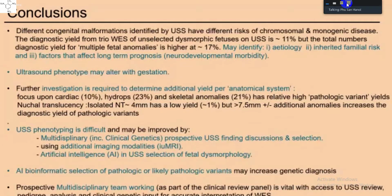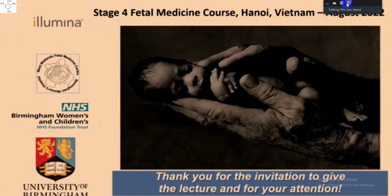The whole of this pathway is focused upon multidisciplinary working. So fetal medicine subspecialists, geneticists, molecular scientists, pathologists working together to obtain a disease identification that can be fed back to parents so that families have information going forward about their reproductive health. Thank you very much for your attention.